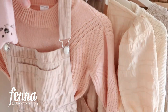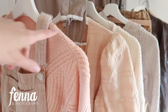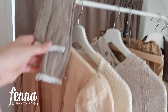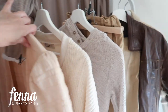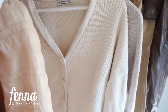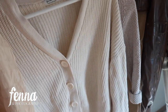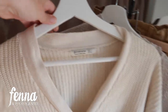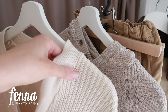Okay, so I just want to show you a little update of what I have now. So for my daughter, I have her corduroy dress with a very subtle pink sweater. I got knee-high socks. I'll probably wear tights as well. And just in case I feel chilly, I have this cardigan to go with it. It's not the one I ordered. I ordered another one, which I'll probably love more, but it's not here yet. This is from Stradivarius. And the one I ordered is from H&M.